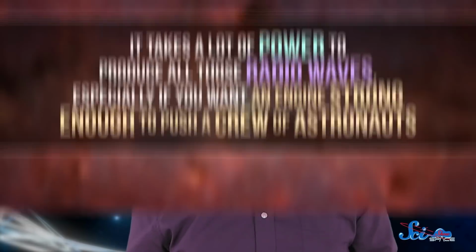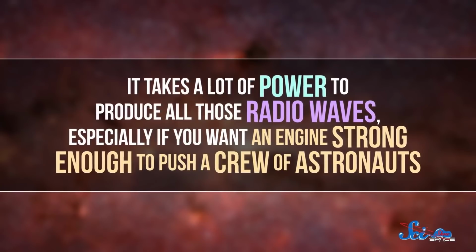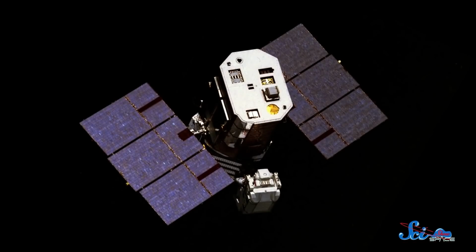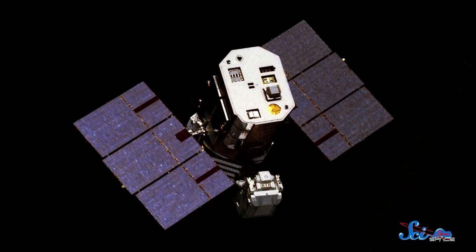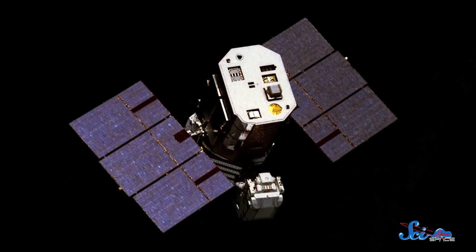Still, there is one thing we need to figure out before VASIMR is ready to go. The power supply. It takes a lot of power to produce all those radio waves, especially if you want an engine strong enough to push a crew of astronauts. Solar panels can generate enough power to propel small satellites, but we'd need something a lot stronger for a full-size spacecraft. And our best option is probably using a small nuclear reactor. But because those have the potential to be really dangerous, we'll want to make sure that we're extra confident in that technology before we start using nuclear power to transport people through space.